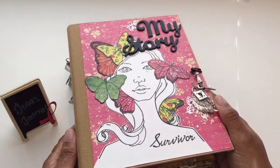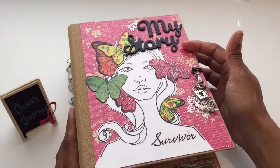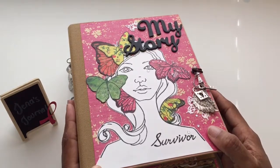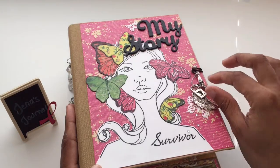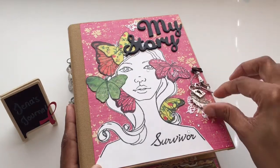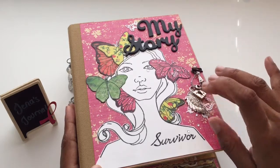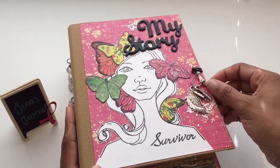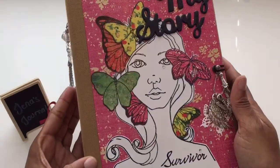So first up, this, as you can see, is the cover of the book. It is your story about being a survivor. I've attached a couple of charms here that I like. It's a journal, so I put a little key and a locket. Wings are featured throughout the book because I think that's part of what you'll need through your journey. And I just love this little tassel just for the effect.